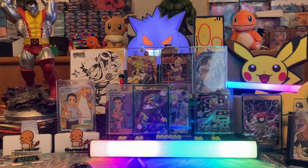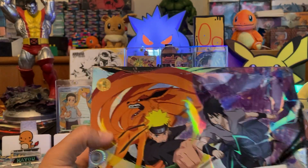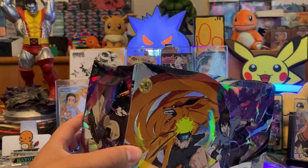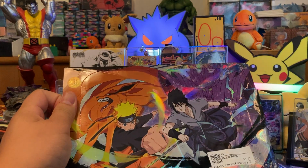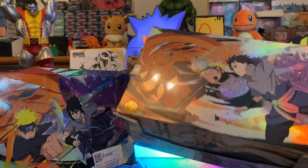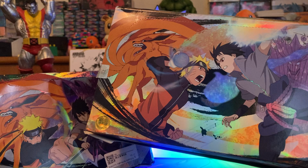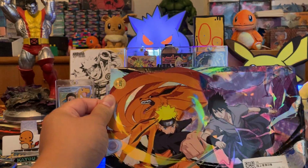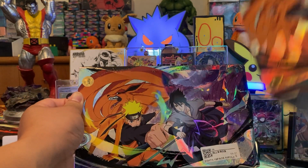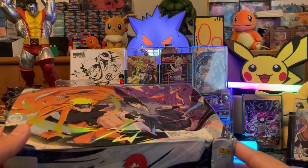In this video, we're gonna be opening up a Naruto Tier 4 KU Booster Box. I do want to make note to everybody that this is the newest set for Tier 4, but it looks really similar to one of the previous Tier 4 boxes because they both have Naruto, Sasuke, the Susanoo, and Kurama, the Nine Tails. So just pay attention because they look super similar. I feel like they could have made a little different design for some of these.